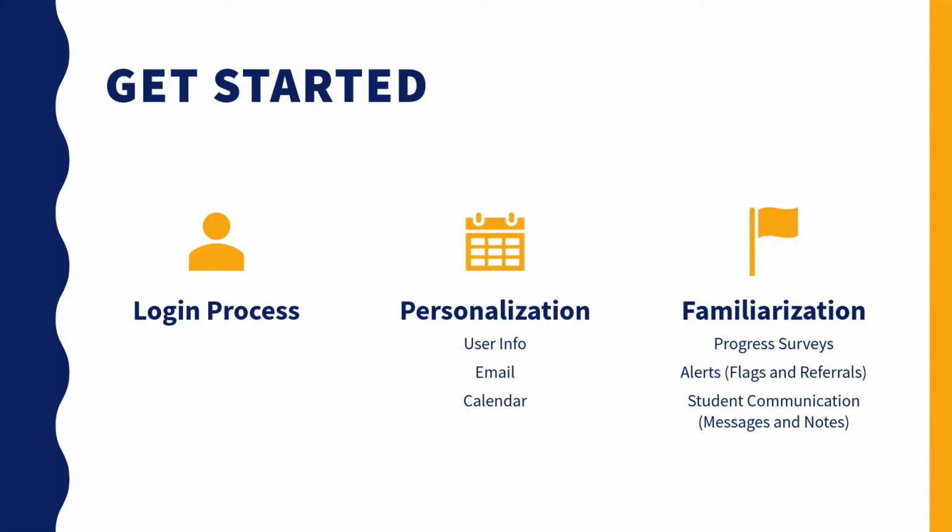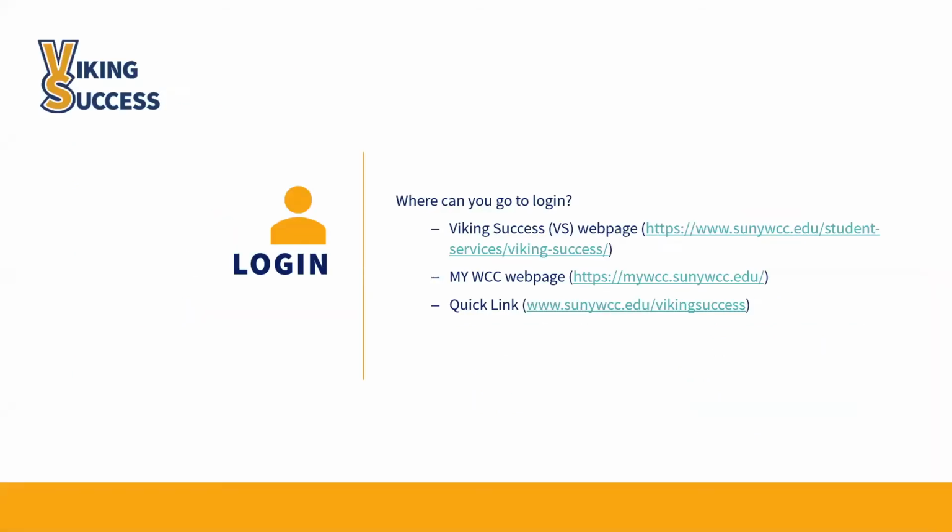And then finally, I'll explain ways to familiarize yourself with some intervention strategies that will help you to communicate with your students and other academic success advocates on campus. As I go through the steps, I'll take you with me through Viking Success and show you where to go and how to accomplish using Viking Success on a basic level. First, we'll go over logging in.